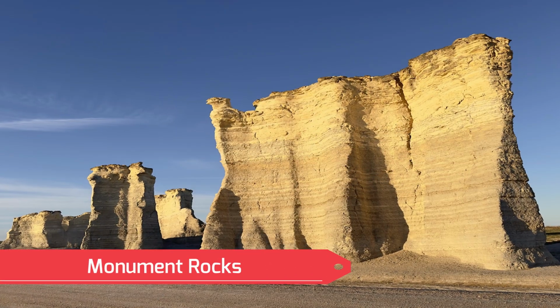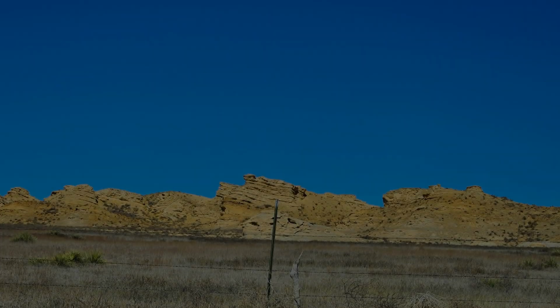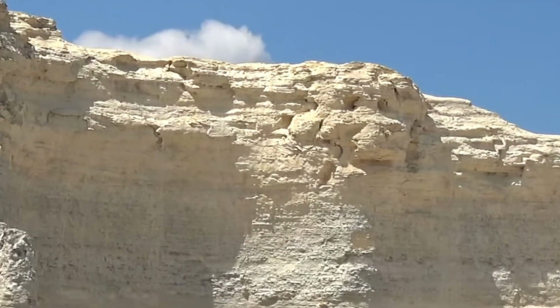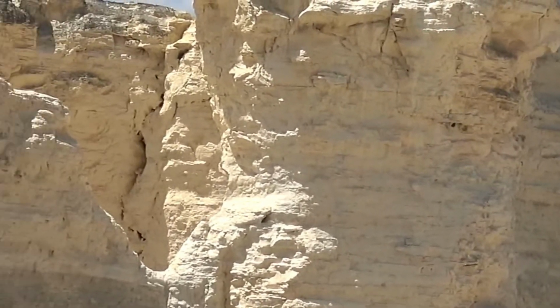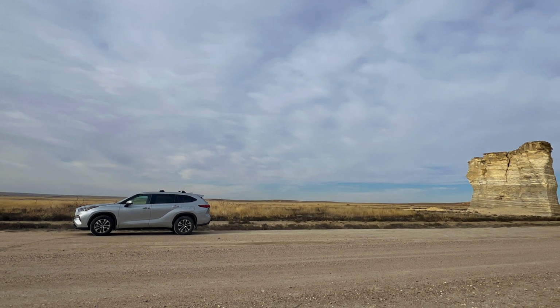Number 1. Monument Rocks. Monument Rocks, also known as the Chalk Pyramids, stands as one of Kansas's most awe-inspiring natural wonders. This ancient formation offers a unique blend of geological, historical, and visual marvels, making it a must-see destination for anyone exploring the Sunflower State. Here's why Monument Rocks is often considered the best thing to do in Kansas.